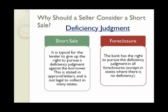Something to that effect. In a foreclosure, in many states, the bank has the right to pursue a deficiency judgment in the foreclosure. That means 4 or 5 years up the road, 10 years up the road even. I forget what the statute of limitations is, but the lender can come after other assets of the homeowners. That's very important to remember.